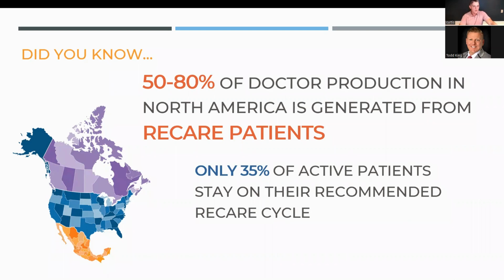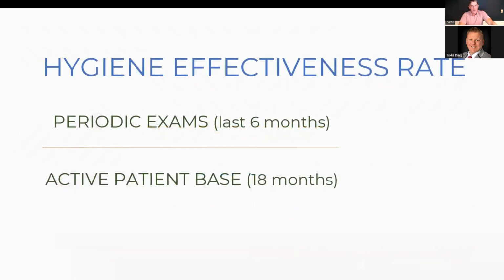And as we know, 35% of active patients are only seen on the recommended recare cycle, which right now is 2 times per year. Okay, so what is this in your practice? If you don't know this or calculate this every single month, you must be calculating your hygiene effectiveness rate. It's periodic exams done in the last 6 months divided by your active patient base. My goal for the offices that we coach is somewhere between 60 and 70%. I think it's a great goal to shoot for.